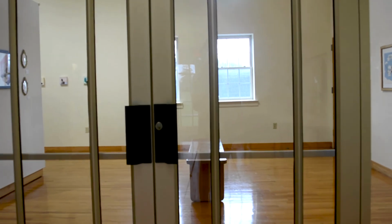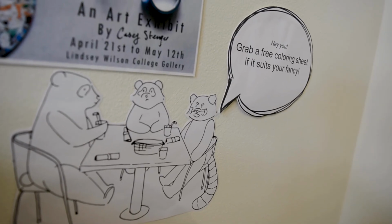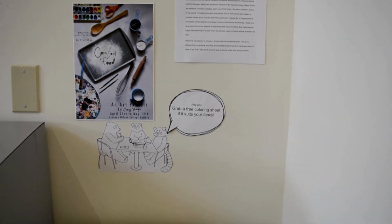Hello, so I'm going to show you my senior art exhibit. It's entitled Comfort Food, and it's all themed around food. I definitely aim to make people smile, and I'd really like to bring that one day to children's book illustration. So I did make a coloring book page that had a Mad Lib that I made on it.